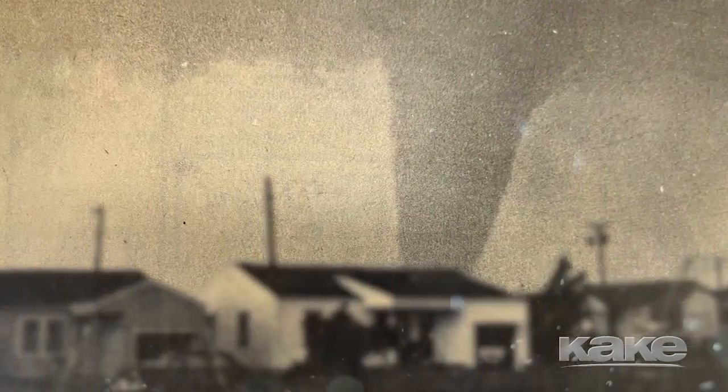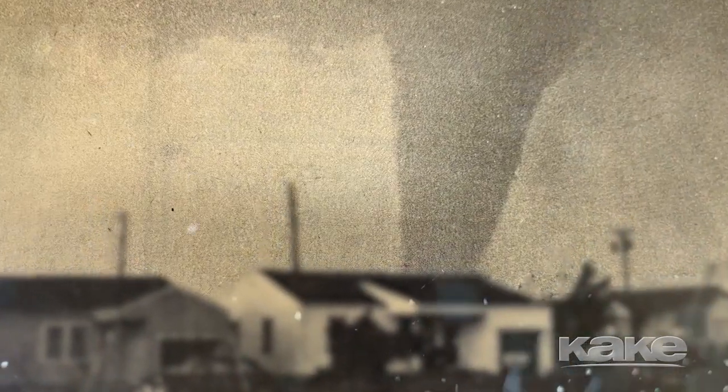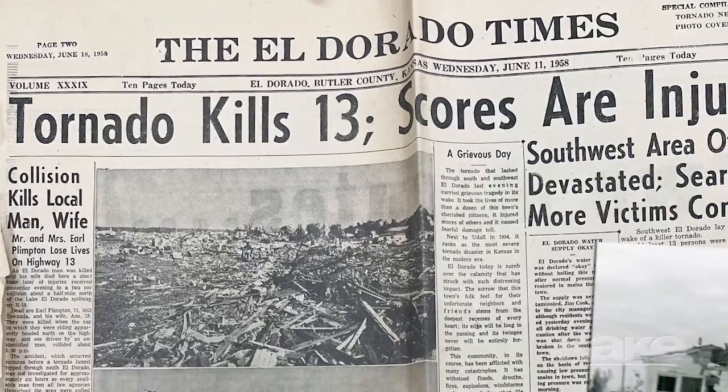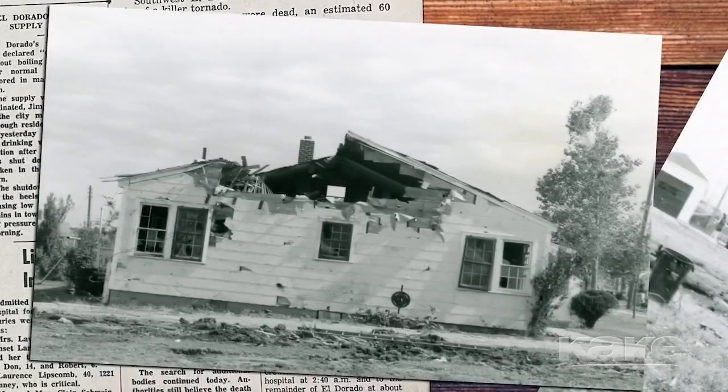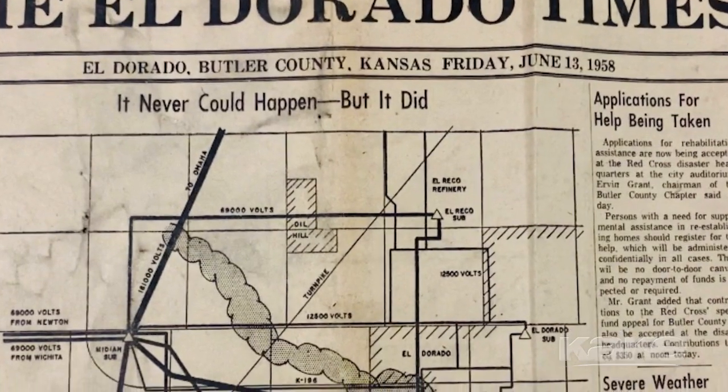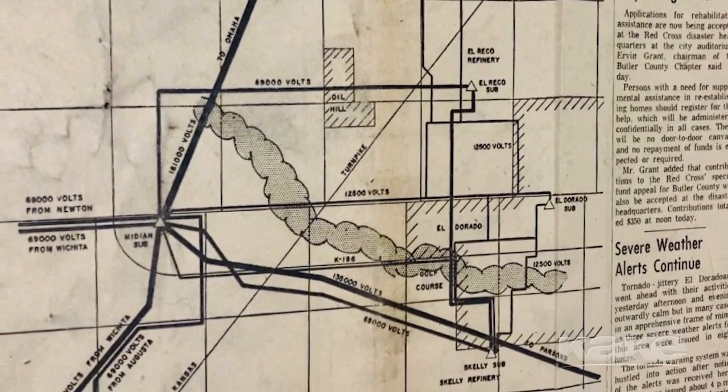Doppler came at a cost. The highly visible tornado quickly carved a path of destruction through El Dorado, Kansas. The tornado likely produced wind speeds of over 200 miles per hour. 13 people killed. Over 80 would be injured. Around 200 homes destroyed. While it occurred before the Fujita scale, by today's standard, it would likely be rated an EF5.